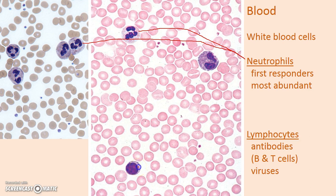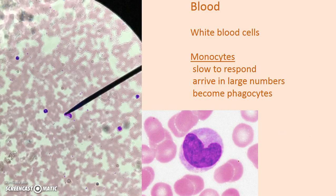Lymphocytes. Well, we have lymphocytes because neutrophils are cool. They protect us against bacteria, but what about viruses? Well, that's why we have these special little warriors called lymphocytes. They have B and T cells that release antibodies that are going to destroy viruses, like colds and flu.